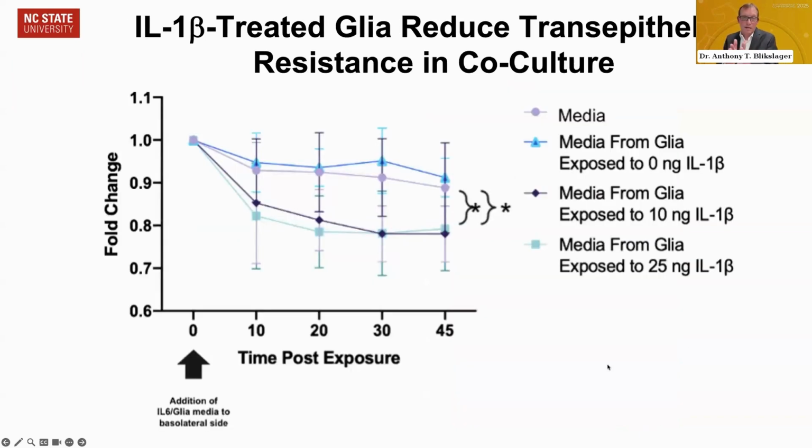And then we can put the two together in culture and actually culture them and measure the resistance of the monolayer. And so if it opens up and becomes more leaky, the chart here will show a lower reading. And so what we know is that interleukin-1 beta treated glia placed onto enterocytes in co-culture significantly reduce the resistance, or the leakiness of the bowel. And it was not that much more different whether it was 10 nanograms or 25 nanograms of interleukin-1 beta. So again, the interleukin-1 beta interacts with the glia, they interact with the enterocyte, they make it leak, and then the thought is that'll create more inflammation throughout the bowel, which may be more problematic.